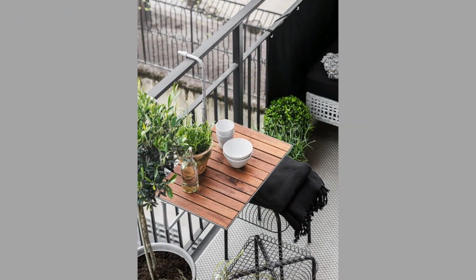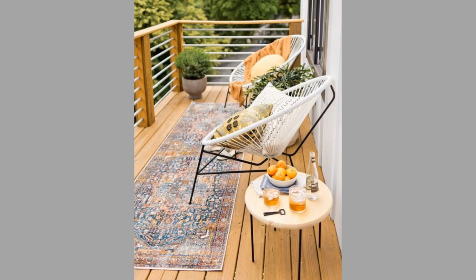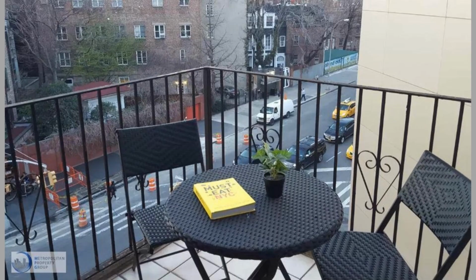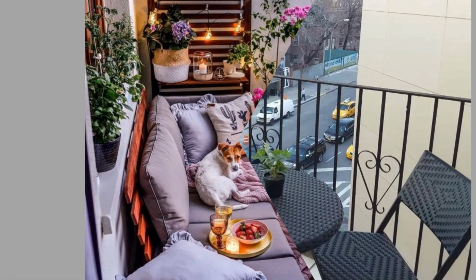You will want room to walk, move, and stretch out when you relax. Add the furniture you need and a few accents that make the space complete. Then stop there.